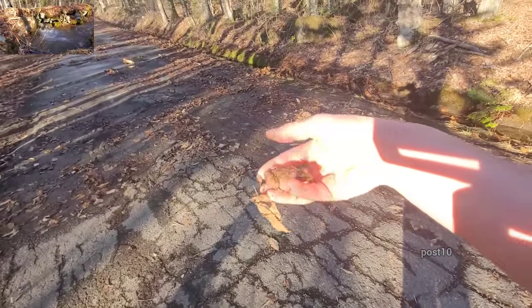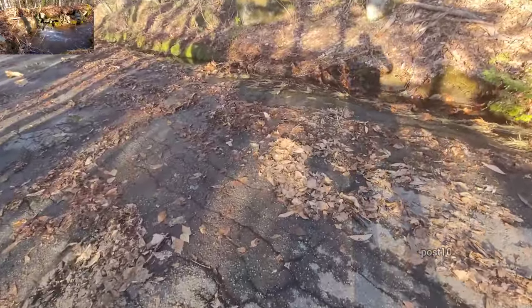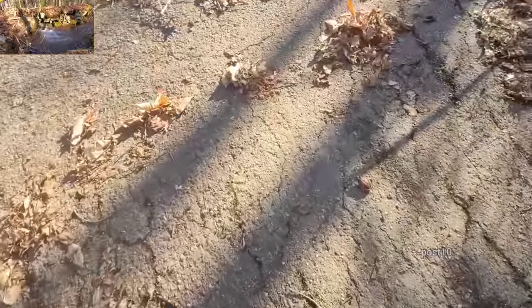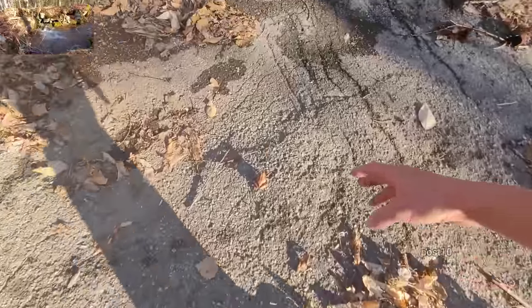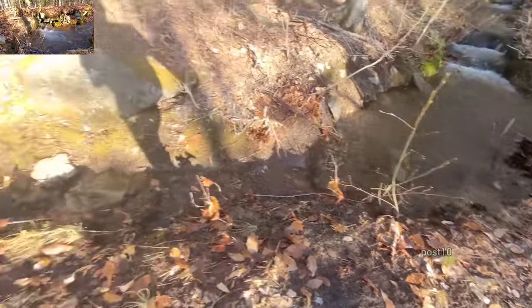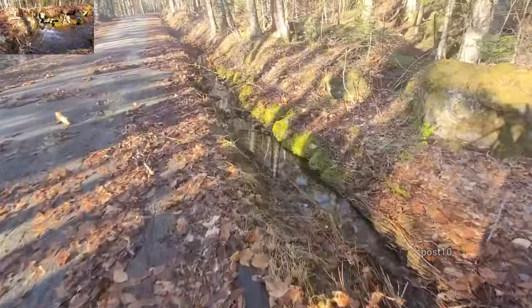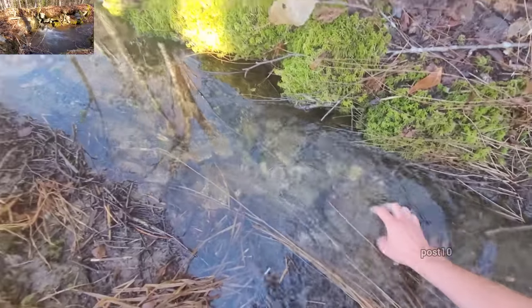Look at this guy. All right, oh, just jumped. I'm gonna place you off of the road. Oh, now the frog's becoming active. Just wanna make sure you're off the road. Go, go, go. Don't go near that pipe. Oh, you can stay there. Look at this nice green moss. Wash off my slimy hand.